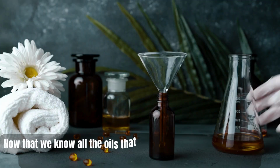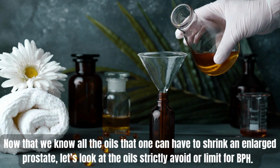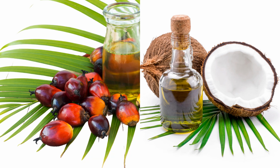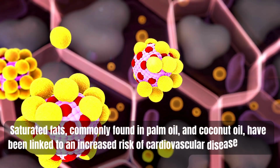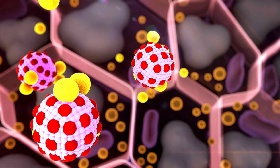Now that we know all the oils that one can have to shrink an enlarged prostate, let's look at the oils to strictly avoid or limit for BPH. Saturated fats: palm oil and coconut oil. Saturated fats, commonly found in palm oil and coconut oil, have been linked to an increased risk of cardiovascular diseases, which often coexist with BPH.